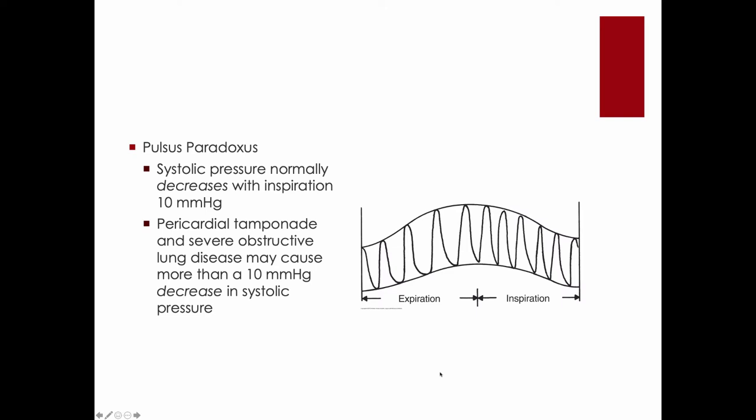So now this is the pulsus paradoxus. Critical care nurses, remember that you're used to dealing with somebody on a ventilator, which is positive pressure ventilation, which means that these things are reversed, right? So you probably have learned that when you're getting your fresh post-op heart back, that if we see an increase of 10 millimeters of mercury during inspiration, in excess of 10 millimeters, that's pulsus paradoxus, right? Well, forget that. We're talking about normal patients without a ventilator.